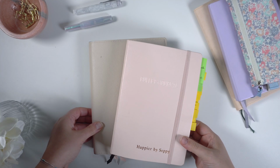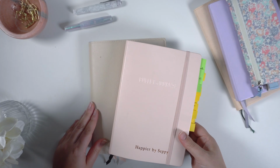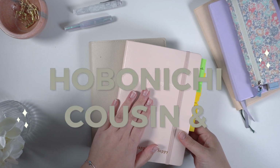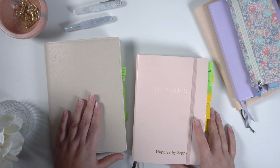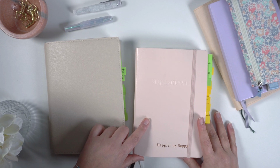Here's a look at my 2024 Hobonichi Cousin and my bullet journal. In this video, I will show you my favorite spreads in each to give you ideas for your planner or your bullet journal. I will first give you a quick rundown about how I use my Hobonichi Cousin as a functional planner and what I use my bullet journal for, and everything will be time-stamped for you.